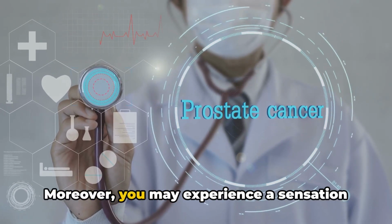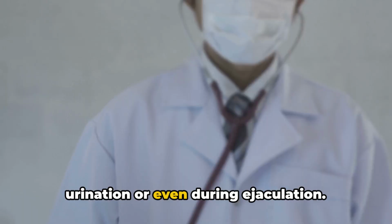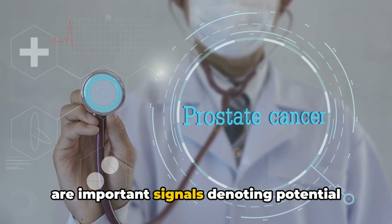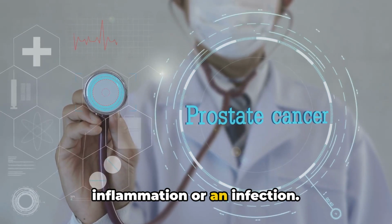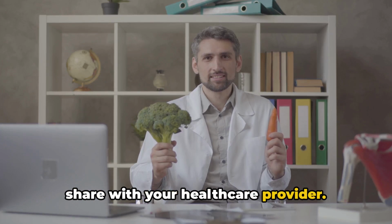diagnosis. Moreover, you may experience a sensation of pain or a burning feeling during urination, or even during ejaculation. These symptoms, although discomforting, are important signals denoting potential inflammation or an infection. It is critical to note these symptoms and share them with your healthcare provider.